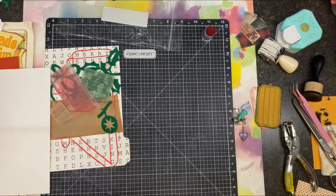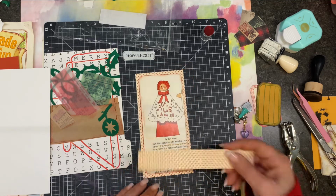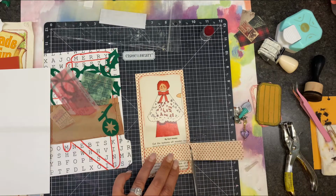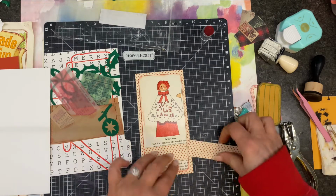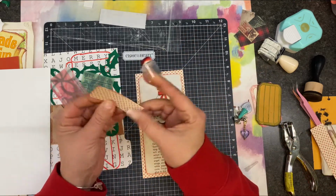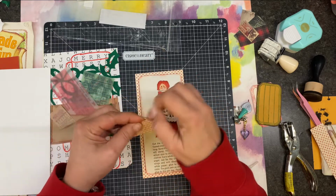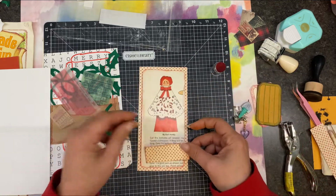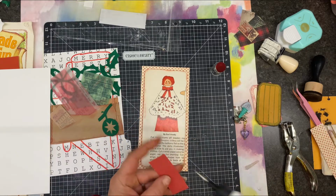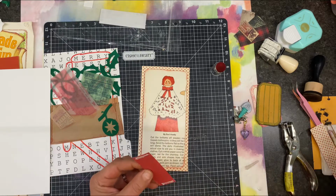Now what we could do, because we got it here, so we can do a little belly band. Let's do that. And we'll ink that up. You could also make it a pocket. I was just thinking if I wanted to make it a pocket. Oh, that's two-sided. That's cool. No, we're going to make it a belly band.